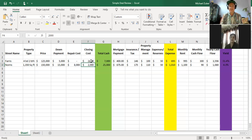So for this, in the beginning, you can use just a round number. You can use a percentage of purchase price. Eventually, Tina, you'll actually speak to escrow officers. You'll get quotes and things. But this may be weeks down the line. So in the beginning, just realize you do have closing costs.